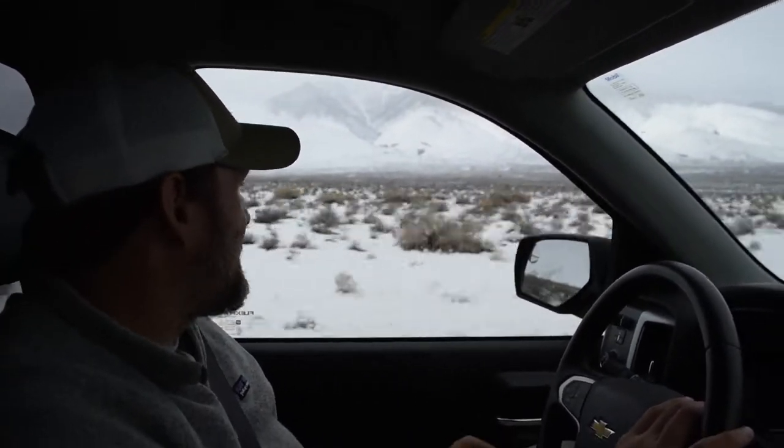So we're headed north on Highway 395. We spent last night in Ridgecrest, California, by China Lakes there, the naval testing site. And we've entered, actually that sign just said we're at 4,000 feet elevation. We've entered the Southern Sierras, and they're beautiful.